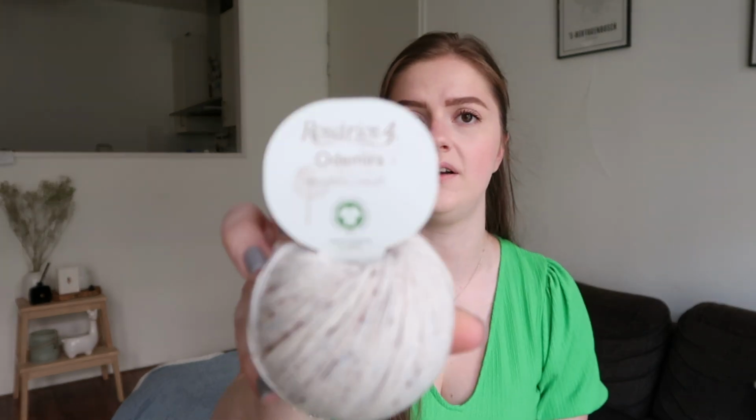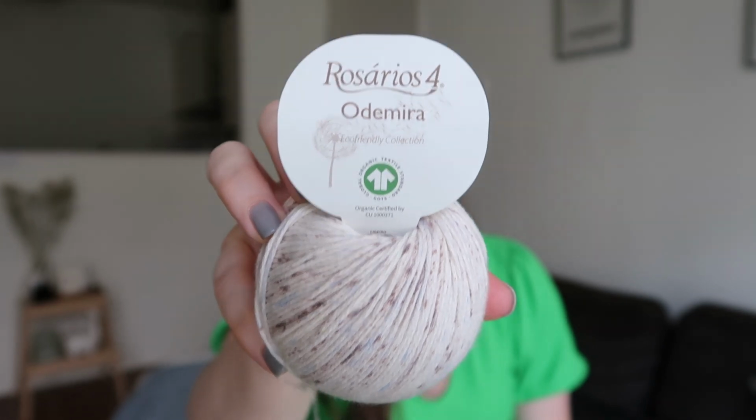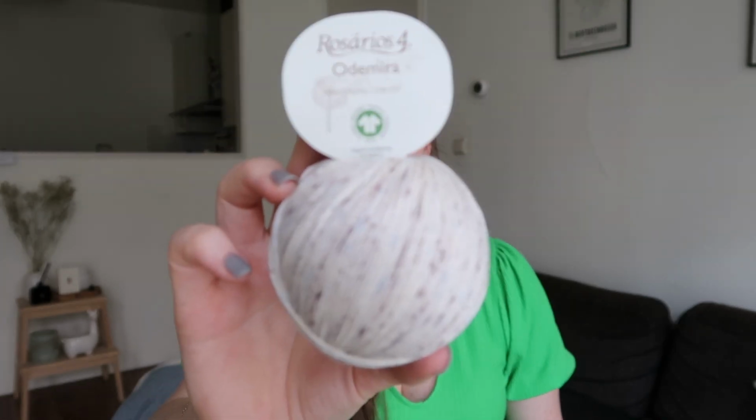So this is Rosarios4 Odemira, and this is a 50-gram skein. Can you imagine? But it is cotton, so of course it's a little different. This is organic cotton, actually, artisanal dyeing. I don't know if you can call it hand dyed, but it's really fun.